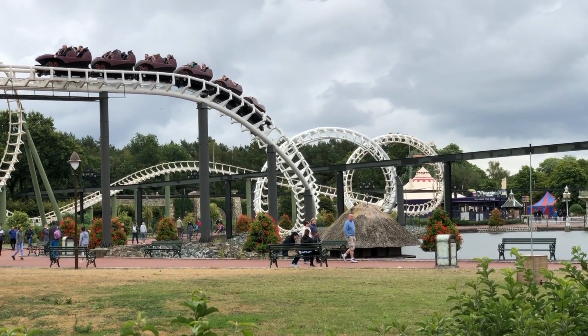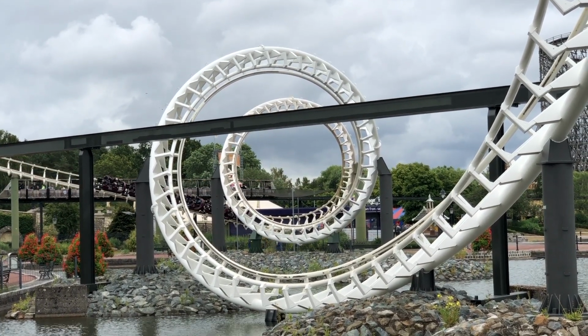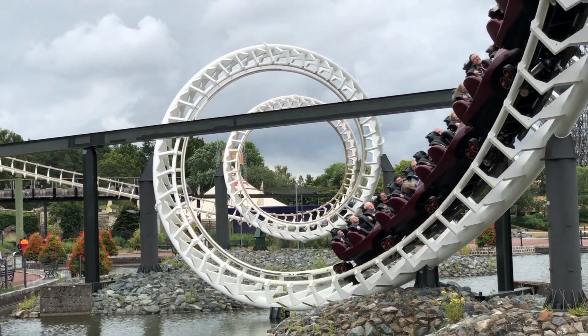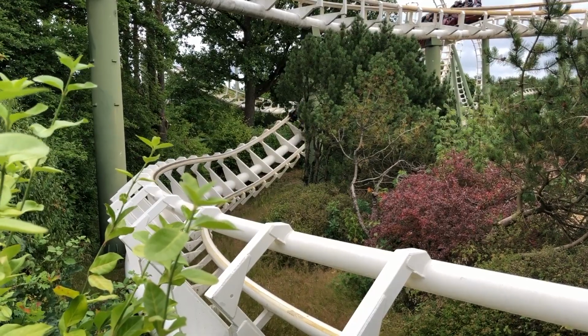I'd like to think, like 20, 30 years ago. In fact, the trains used on Big Loop are actually the old trains from Alton Towers Corkscrew.